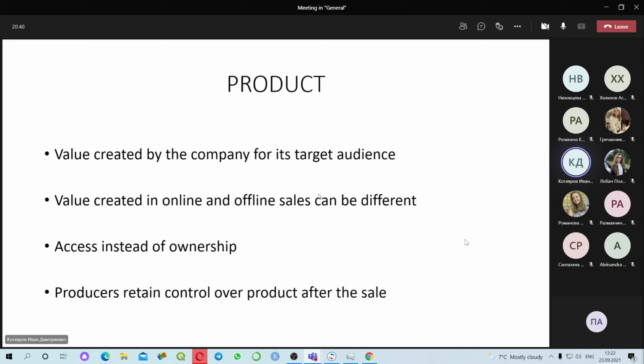It is really very important because, as I already said, thanks to this approach, manufacturers are able to collect information and to adapt their value proposition to customers' requirements. Well, let's continue.